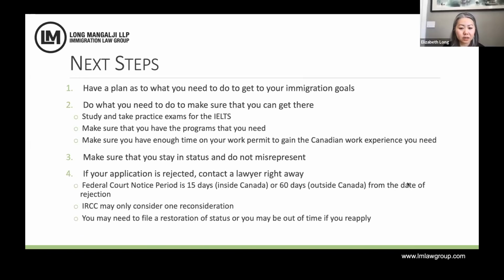If your application is rejected, contact a lawyer right away, okay? Don't just call the call center and think that they're going to be able to help you, okay? If you call them, they might listen to you if you can actually get through to a live person. But probably what they'll say is, oh, okay, well, A, I can't help you, or B, write a letter, okay? And so let's say you write a letter, you follow their advice, and it's still rejected, right? Then you come to me and you say, Elizabeth, now can you help me? And my hands might be tied at that point, because A, by the time you get a letter back, if you ever get a response back, it probably would be outside of the federal court notice days.